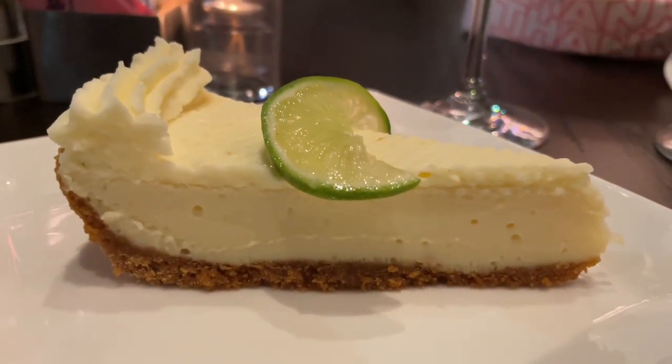Got some key lime pie. You want the lime? No. Dinner on me. Yeah. Why are you acting surprised? I'm on the first date.